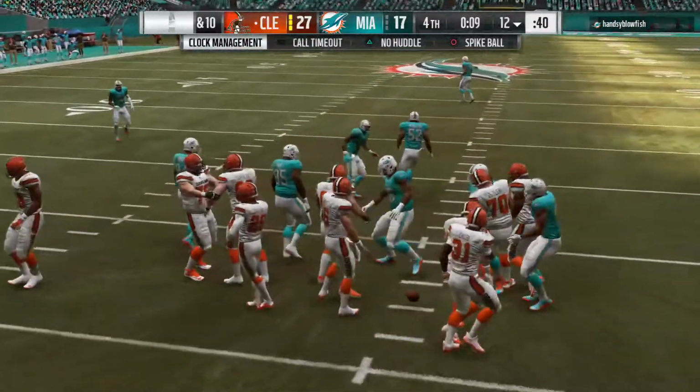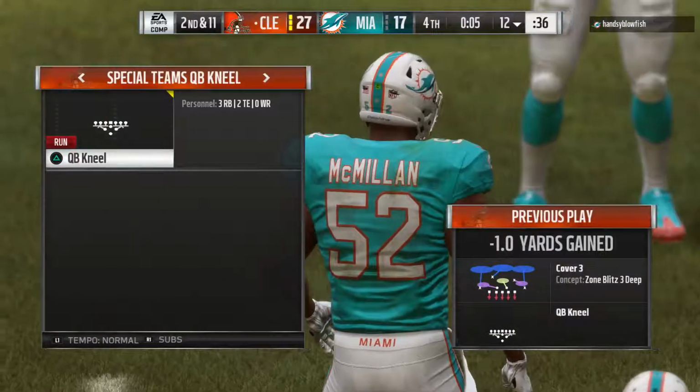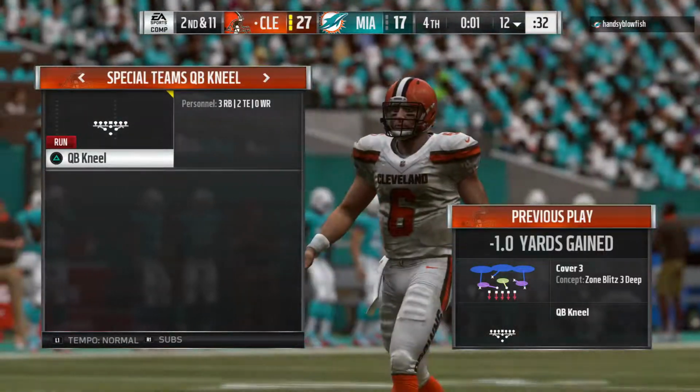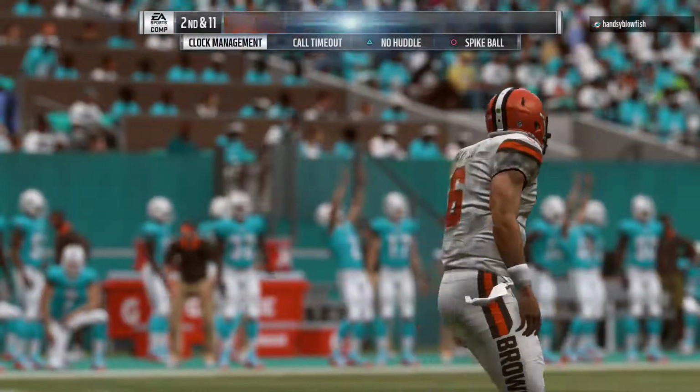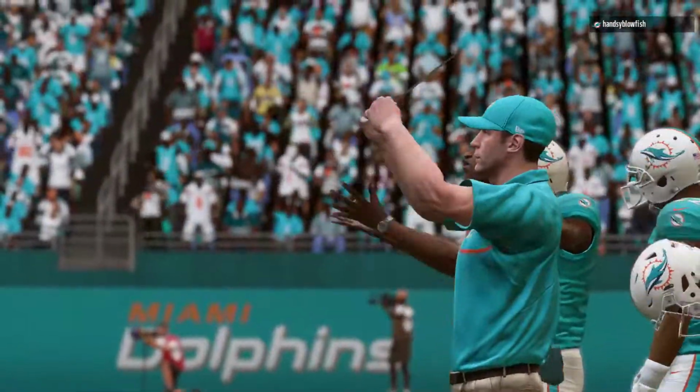The Browns in victory formation now as they take the knee. A road win in the National Football League.